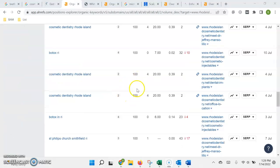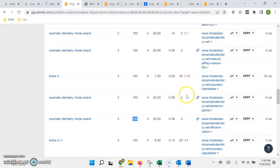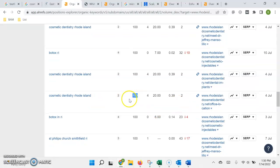So just to make an example, if we use, say, cosmetic dentistry Rhode Island, 100 people a month are searching for that keyword. If you were on the first page, this person is on the first page, second position. If you were on the first page, 100 people will be seeing your website. Now, if we're really conservative, we'll say 10% of those people actually click on your website and give you a call. So you got 10 calls a month coming in. So you get 10 new customers just off of one keyword.